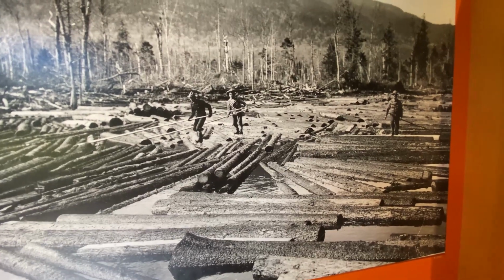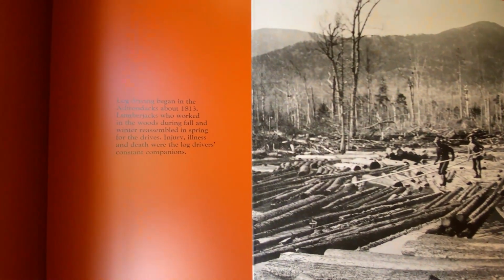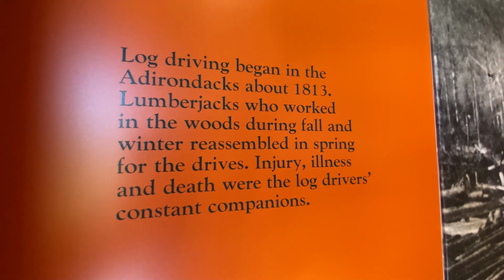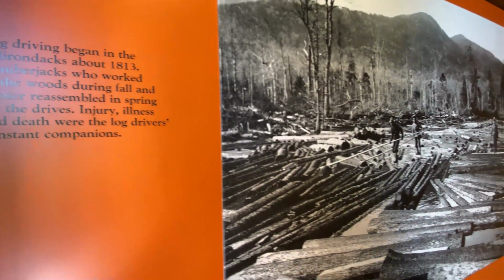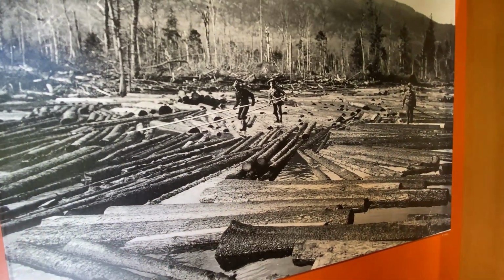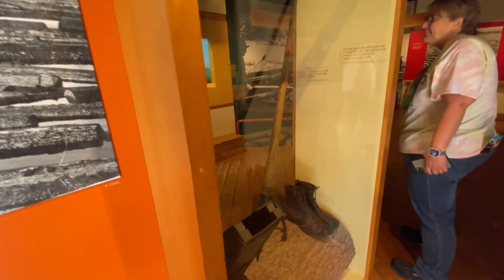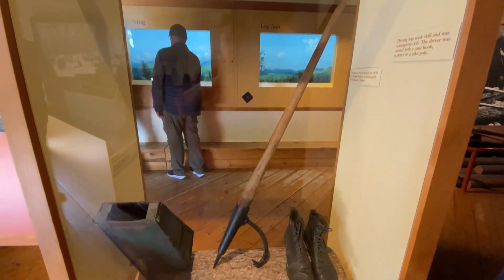So we had our Grandma Dizzatel, who was a camp cook. We had Uncle John and Uncle Dave, who were river drivers in the Adirondacks. That was what they were called. And this is what they did. Grandmother's brothers. And this is what they used. That was dangerous.